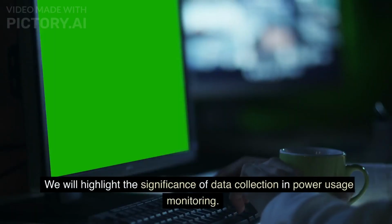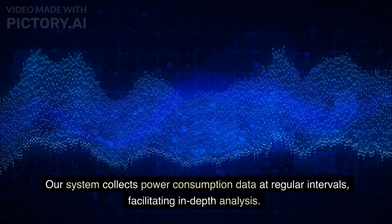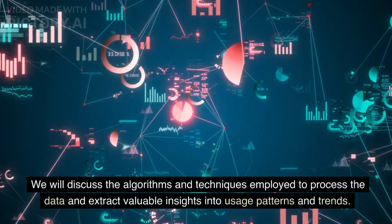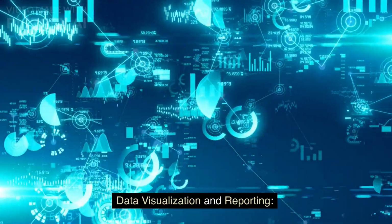Data collection and analysis. We will highlight the significance of data collection in power usage monitoring. Our system collects power consumption data at regular intervals, facilitating in-depth analysis. We will discuss the algorithms and techniques employed to process the data and extract valuable insights into usage patterns and trends.